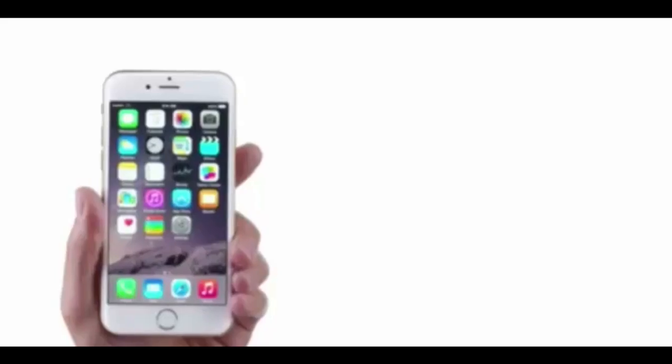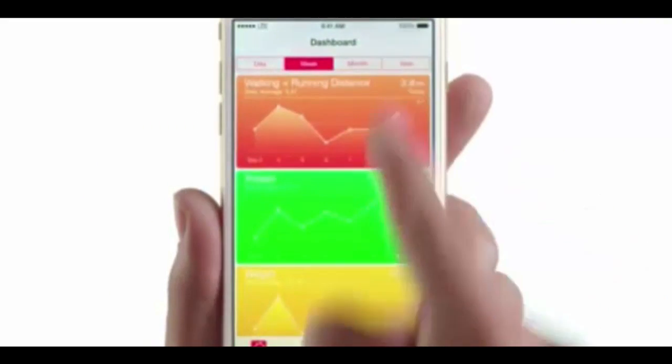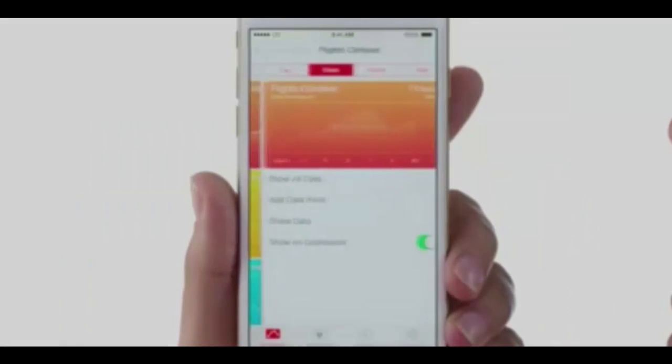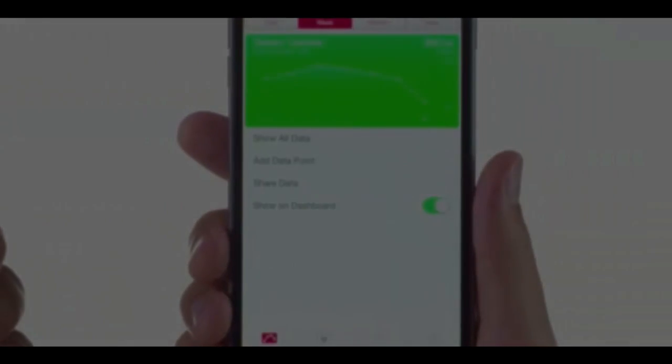This is the iPhone 6, and this is the iPhone 6 Plus. They come with a thing called Health, so they can help you track a lot of stuff. Like today I walked 3.8 miles. Well, I ran 4.2 miles. Well, I climbed 11 flights of stairs. Well, I drank a smoothie that had 362 calories in it.